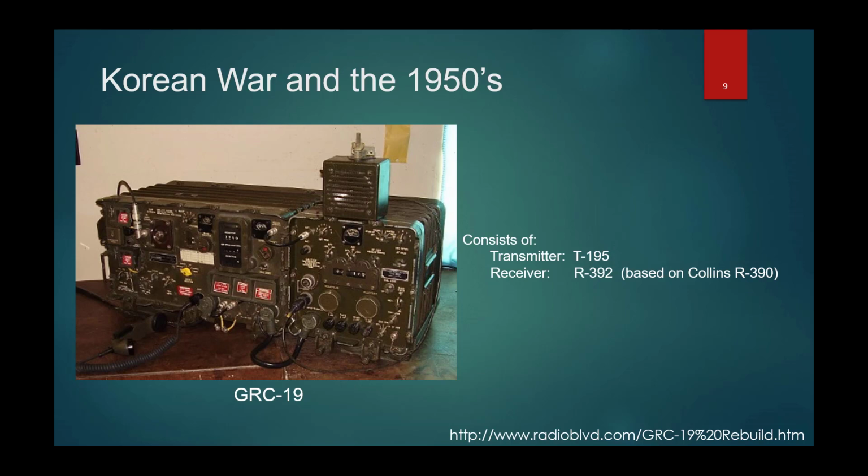So World War II is over. We're now at the Korean War in the 1950s. You can see how everything from the previous slide in the back of that vehicle has now been shrunk down to this. In this case, this is the T195 transmitter and the R392 receiver, which happens to be based on the Collins R390. This is known as the GRC-19 or the Angry 19.